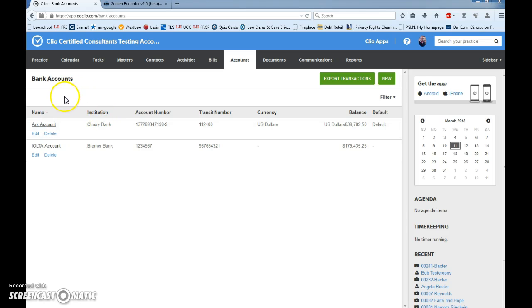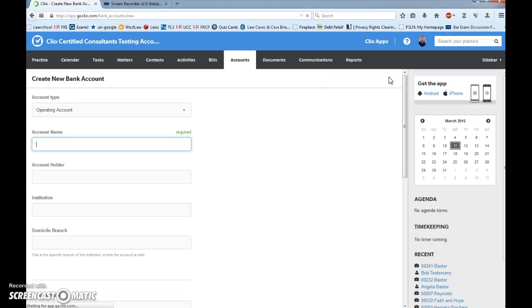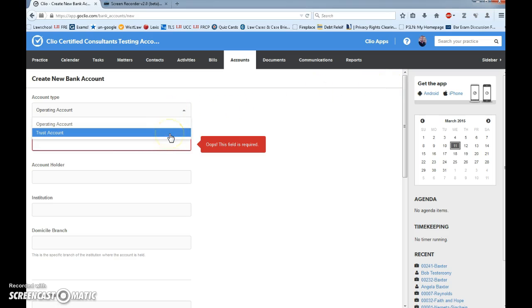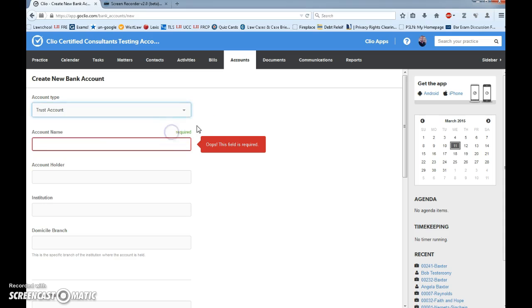So anyway, once we go there and we see we have our bank accounts, as you can see, I already have one or two set up. But if we were going to set up a bank account, it's completely simple. You just would press new here, and that information is going to come up. It's going to ask you whether it's an operating account or a trust account. So if it was a trust account, we would name it here.